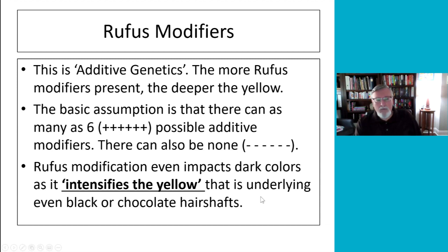What I want to remind you is that the Rufus modification intensifies the yellow that underlies black or chocolate hair shafts, and this impacts the dark colors. If you recall, when I was talking about blacks, I was talking about a R plus six that intensifies the yellow, which intensifies the black.